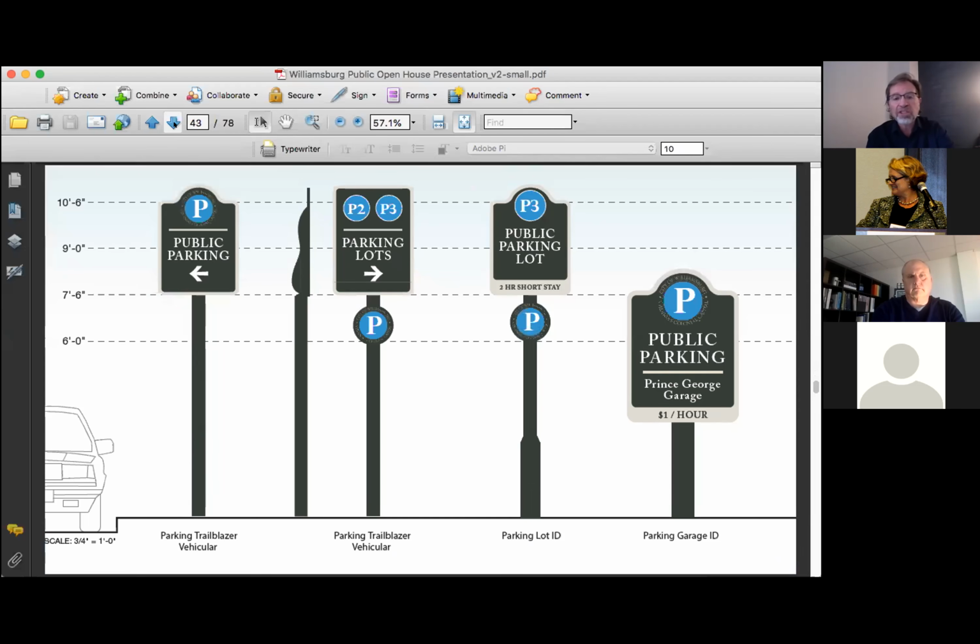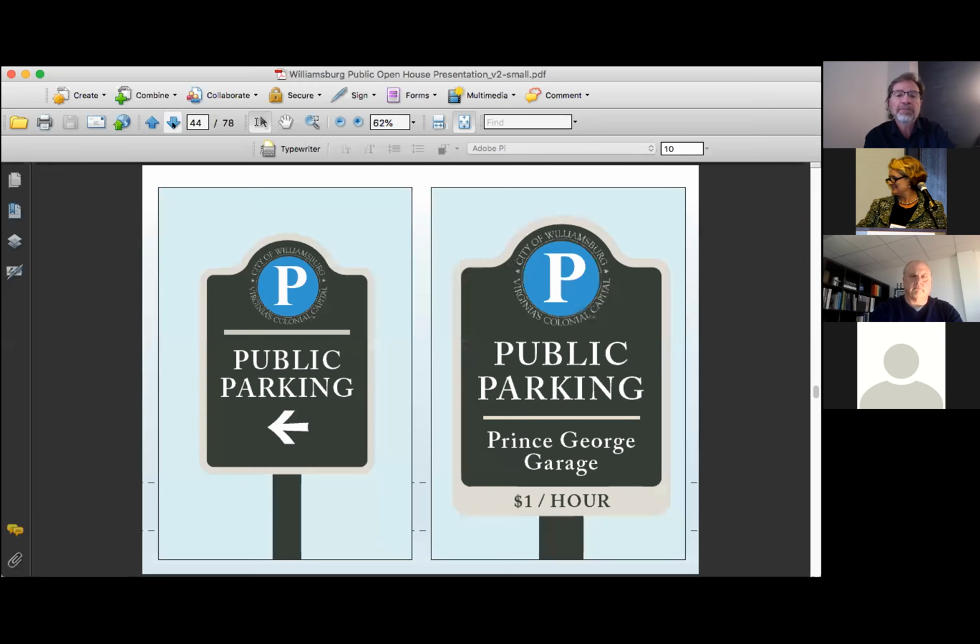And you can start to see how that carries through to the same sign types that we were using before in that first option. We're gonna copy the bracketing and the colors of the posts from the regulatory signs. So we're not adding a new sign type to the system. It's basically almost an extension of what you already have out there. But it's functioning. It will have all of the requirements of today, but also using that curved shape on the top that sort of reflects some of the signs that are in Colonial Williamsburg.